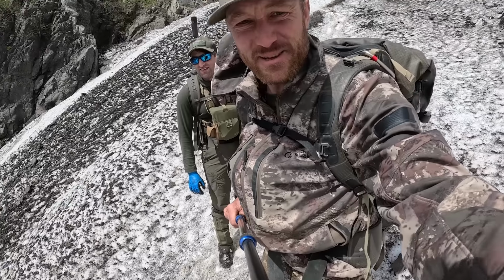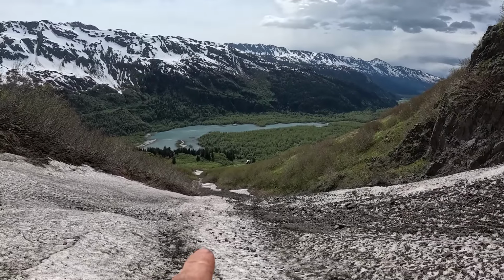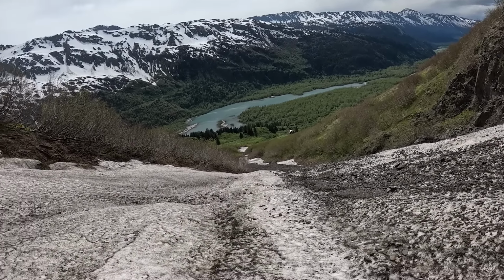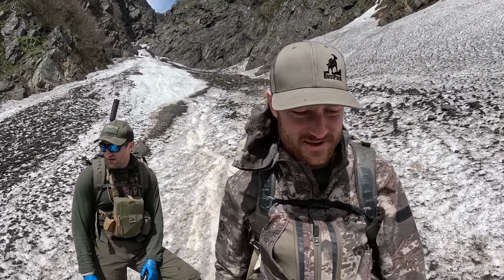Here we can stay in this snow patch and ride it all the way down quite a ways. We won't be able to take it all the way down to the water, but we already dropped 200 feet a lot faster and easier than if we were in the rocks and the bushes and the grass, so it saves some time.